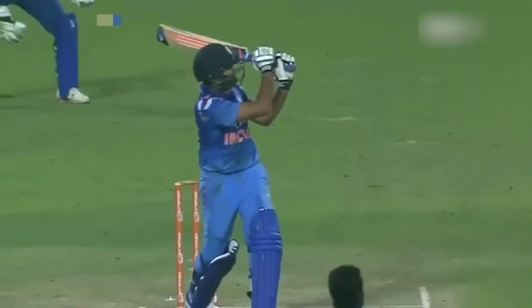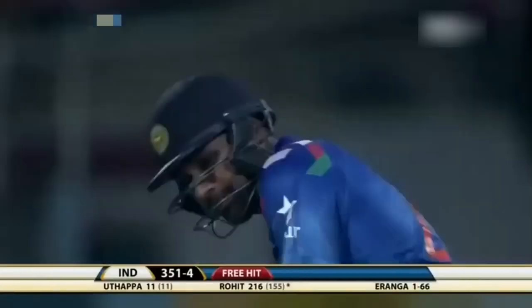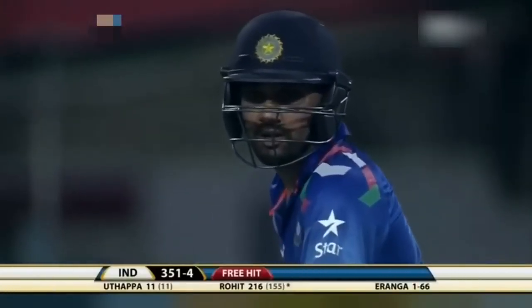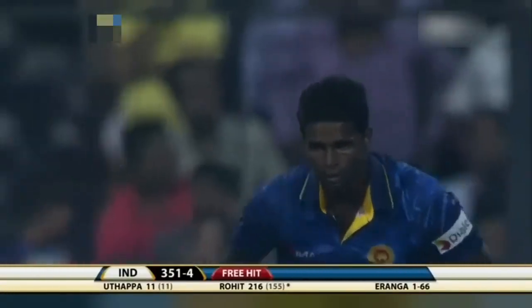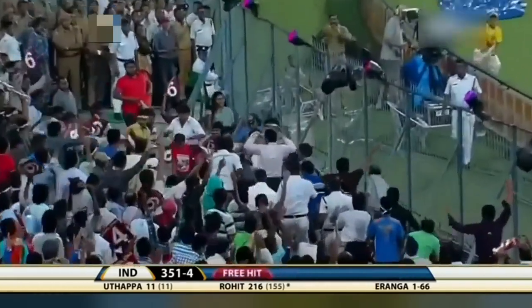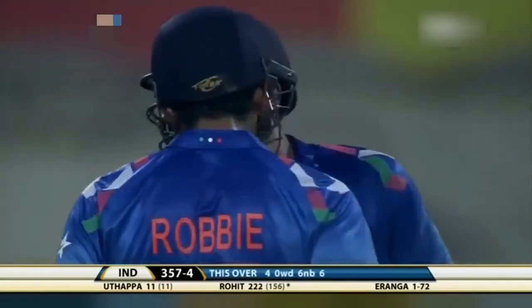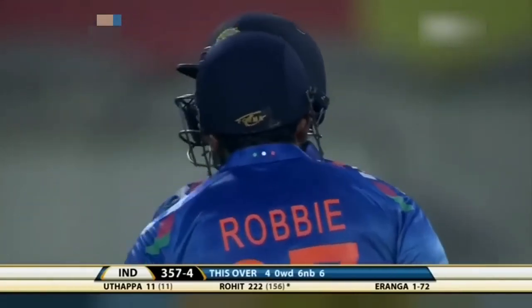This is a big no ball. It's a full toss on the pads, and he just helped it along. Not much effort there. Just timing once again. 216 now. Free hit coming up. Virender Sehwag could now be pushed into second place with this delivery. He is. Rohit Sharma now becomes the highest scorer in one-day internationals. He goes past Virender Sehwag's 219.